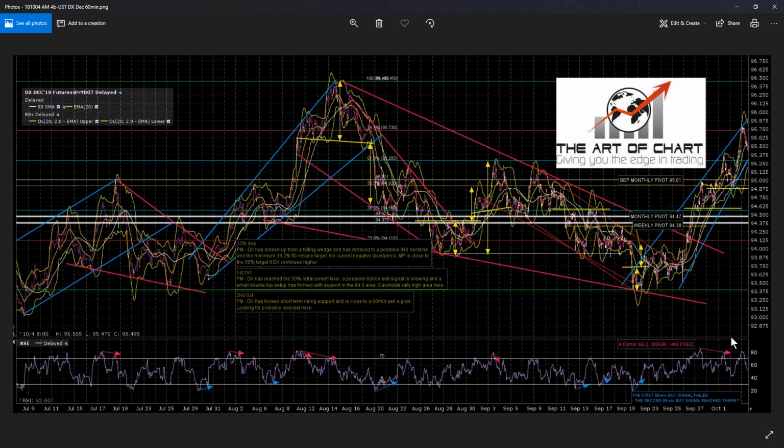We're still on a 60-minute sell signal. I like the reversal here. I will feel a lot happier once it's under the monthly pivot. This is a wedge which is going to break down for a 50 back, which wouldn't get us to the monthly pivot.